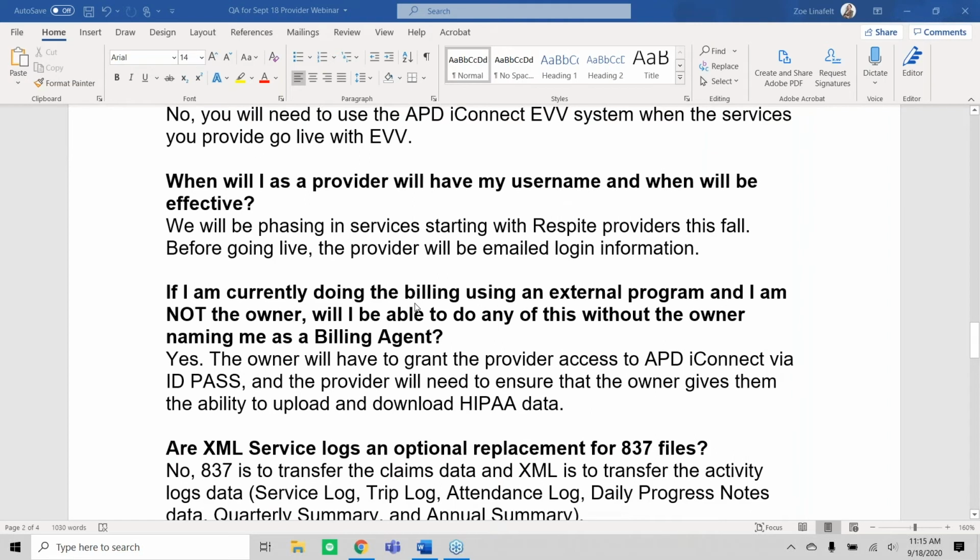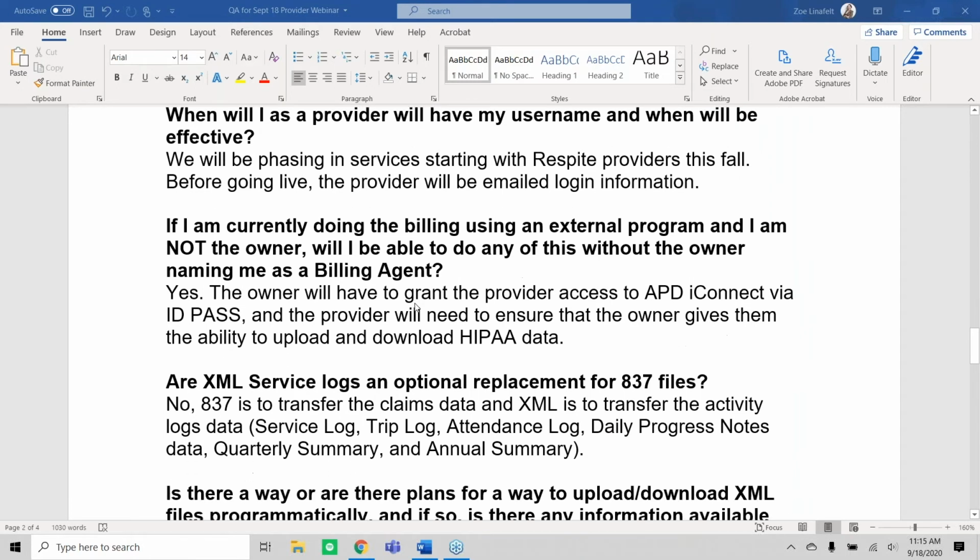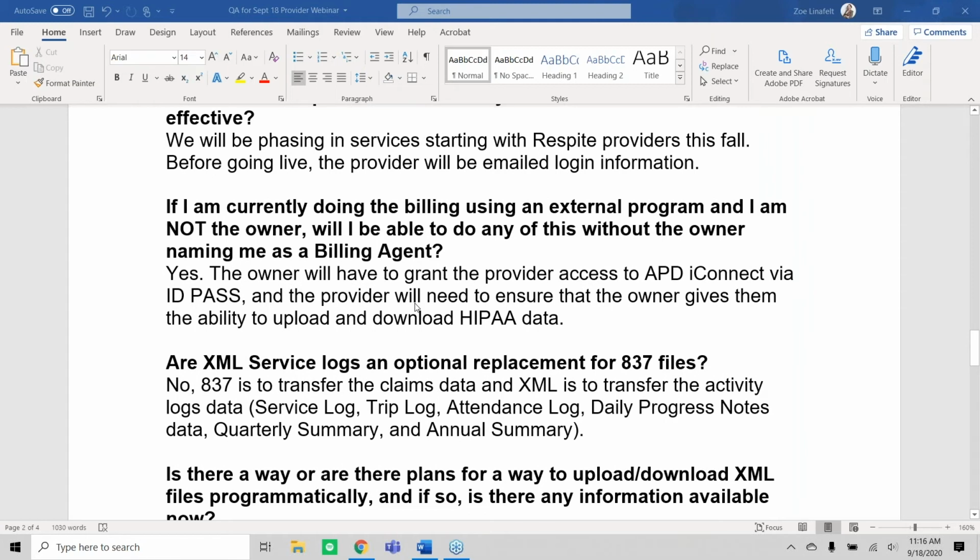If I'm currently doing the billing using an external program and I'm not the owner, will I be able to do any of this without the owner naming me as billing agent? Yes, the owner will have to grant the provider access to APD iConnect via ID path, and the provider will need to ensure that the owner gives them the ability to upload and download HIPAA data.